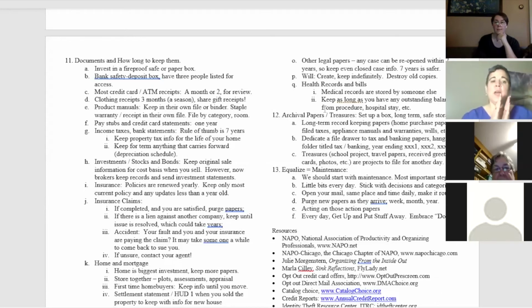Insurance claims. So if you have an insurance claim and it's completed and you're satisfied, go ahead and purge the papers. Here's actually where I'm going to say again, check with your insurance agent, okay? So if there's anything that comes up, if you've got an active claim, either you're at fault or somebody else is at fault, do check with your agent before you let anything go.